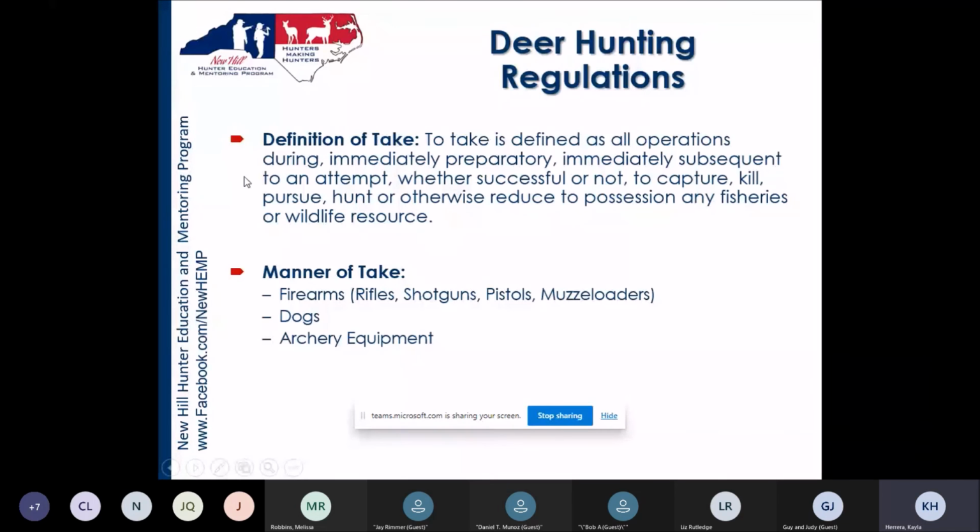You were attempting to take a migratory bird, and it doesn't matter if you killed anything or not, because it's in this definition, whether successful or not. It doesn't matter if you even shot once. I mean, you could just sit there and be watching. Some people like to argue about that, but this is the definition. This is in the law, and so that's where it's coming from, pretty much. So even if you don't kill anything and you're out there deer hunting and you don't have a license, you can still get charged. So just be mindful of that.